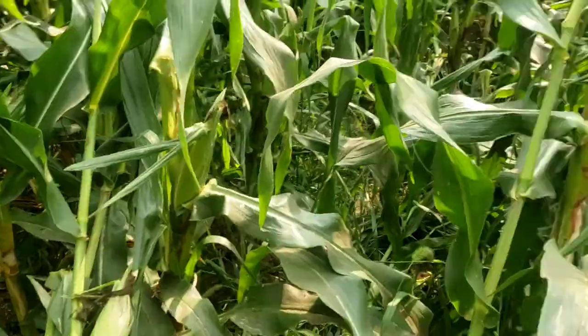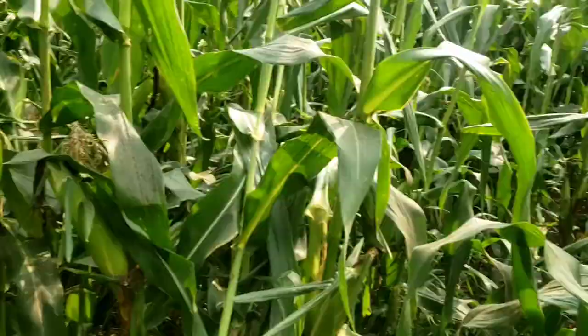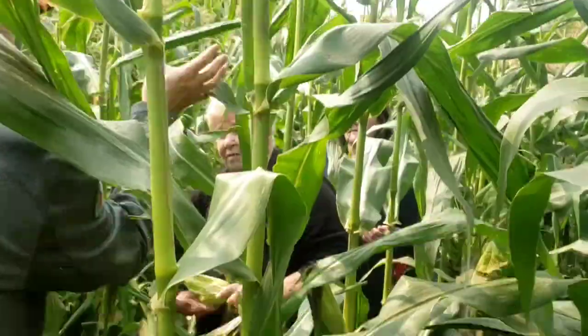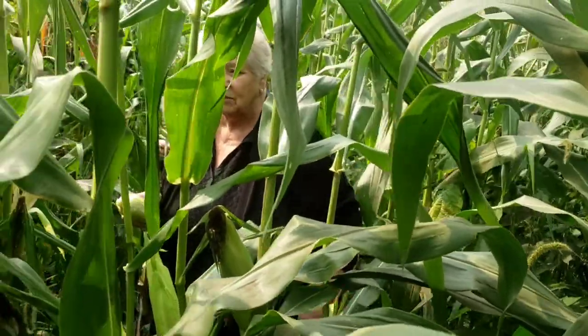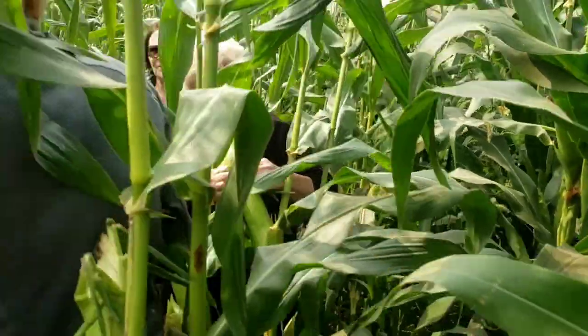So we're just going to pick a few ears, and I'll be blanching them and freezing them. There's my cousin Kelly in the middle, and my mom. If you want to freeze it, take it right off. We planted some of the ones you did.